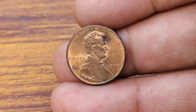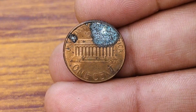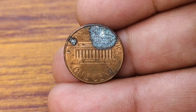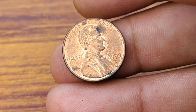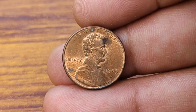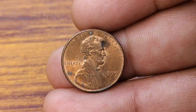What's the value of a regular 1999 D penny with black spots? In general, these coins are worth $64,000 if they're heavily circulated. In slightly better condition, they might fetch $66,000 from collectors looking to fill a gap in their collection. If you want to determine whether your 1999 D penny has extra value, follow these tips.